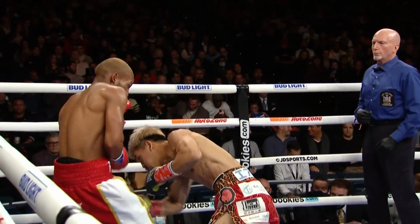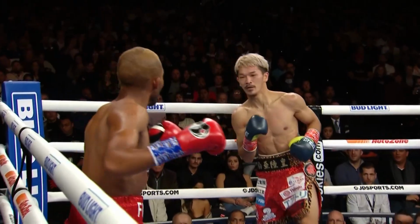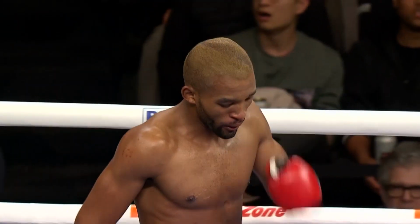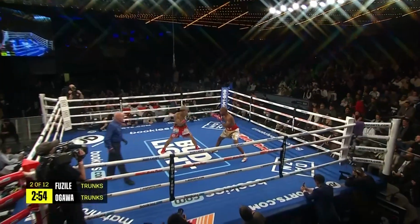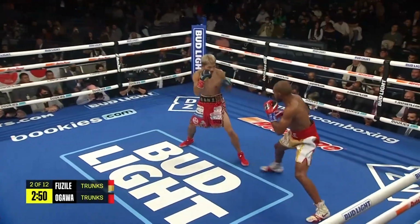And there's that check right hook that Fuzile missed. But that's the punch he's going to try to land, his best punch. Ogawa's going to give you an opportunity because he lunges in looking for that big right hand. Didn't miss with the elbow. Round 2, scheduled for 12. Vacant featherweight title on the line.